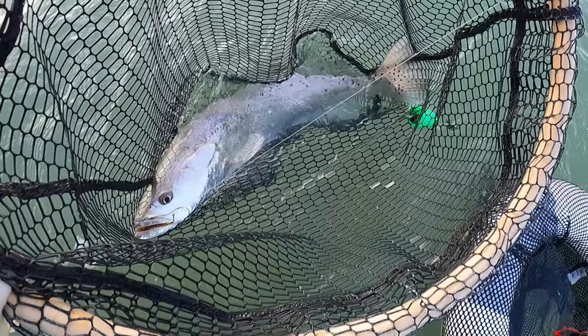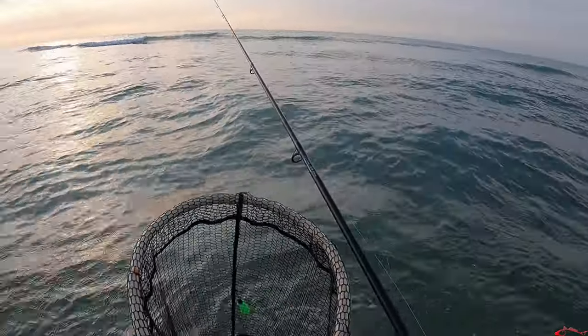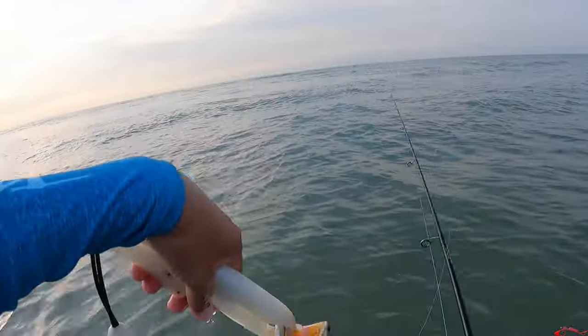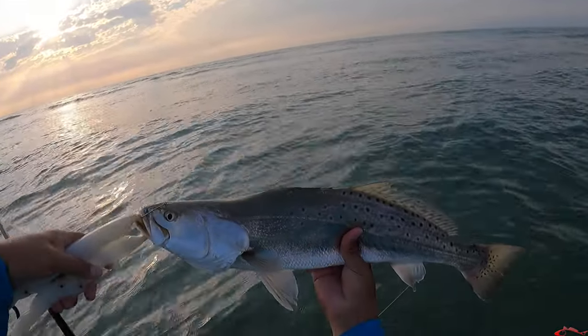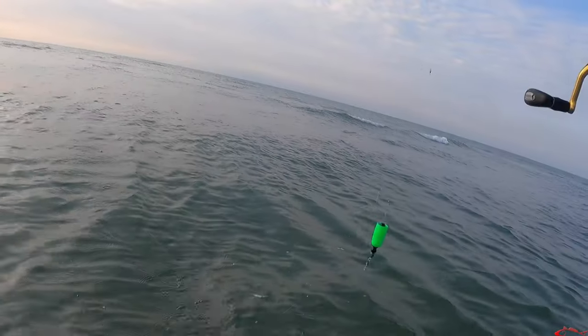There he goes. Nice big one. You know, the waves aren't as bad as they were last time, so I should be able to handle them right here. Look at this guy. Nice big healthy one. Look at that. Nice big guy. Woo, that's a big one. Nice big, healthy shrimp right now.